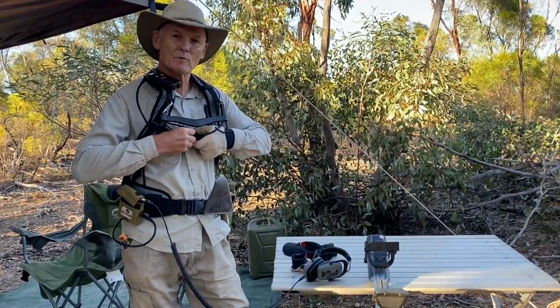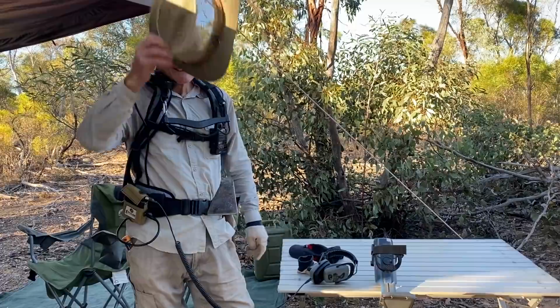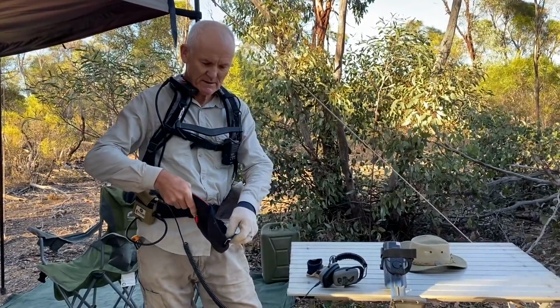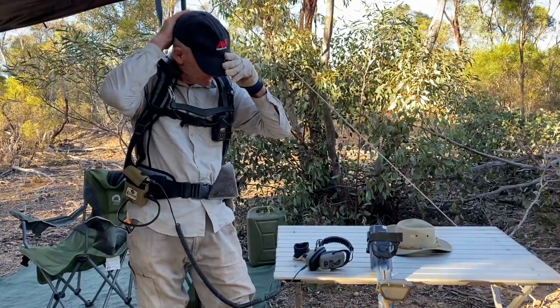Okay, we're all ready to go. One thing with the headphones, can't wear my lucky hat. Unfortunately, it doesn't work very well with the headphones, so I need to wear a hat that does work.